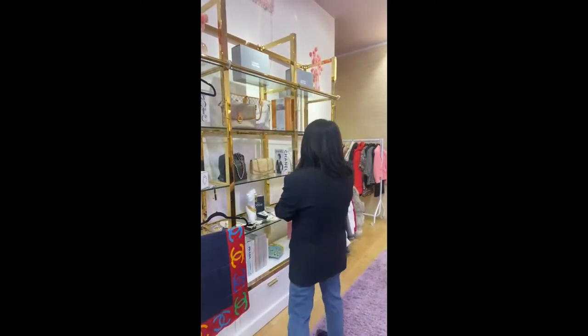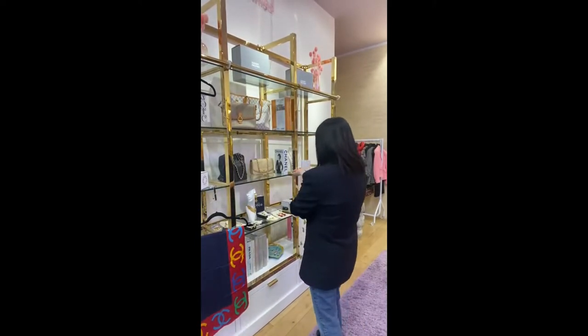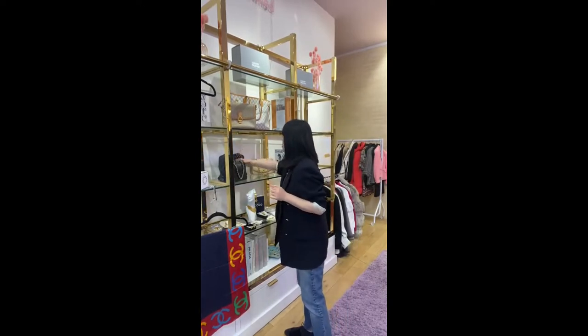I'll keep this jacket on, it looks quite cool. So let me move on. What should I do? Let's do a handbag. Should we do a handbag? Yes. Let's do this handbag.